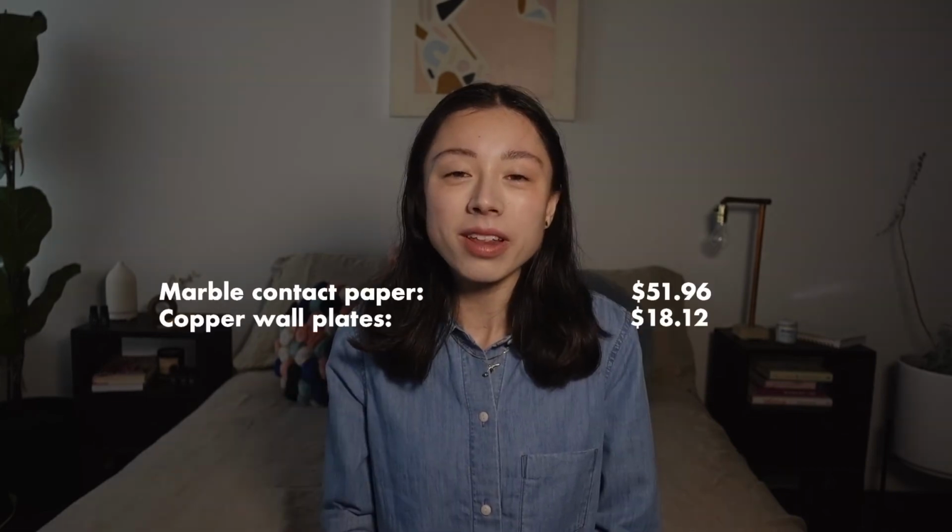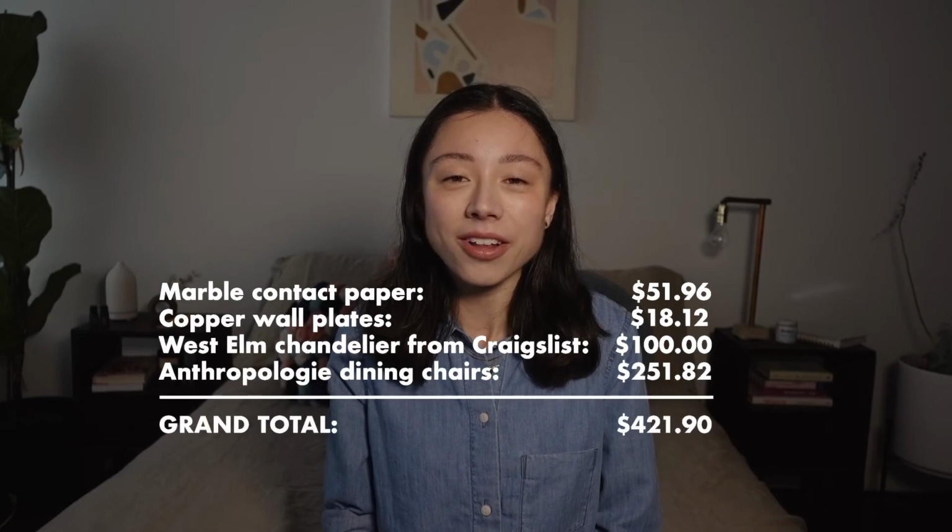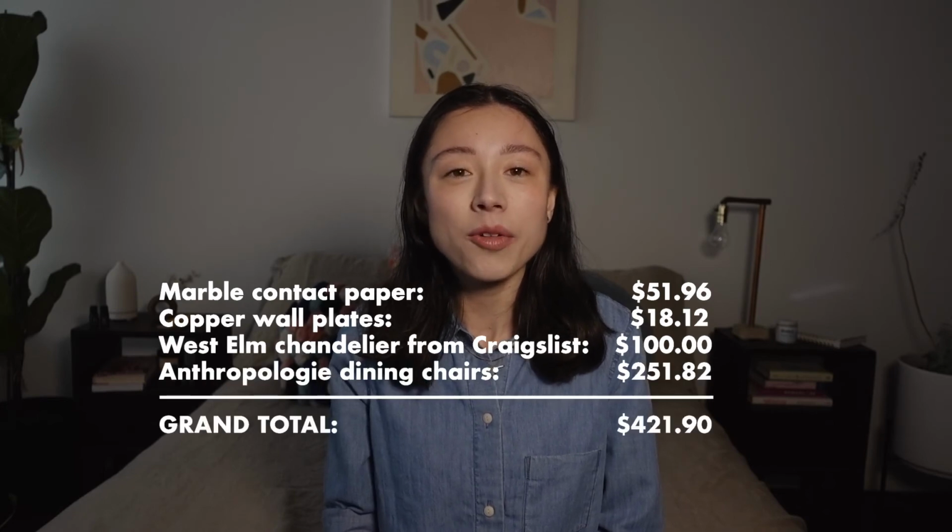All in all, these improvements came to a grand total of $421.90 excluding tax, which was under my $500 budget. With the exception of not being able to keep the one-use only white marble contact paper, I adhered to my rule of buying only items I'd use again in the future.